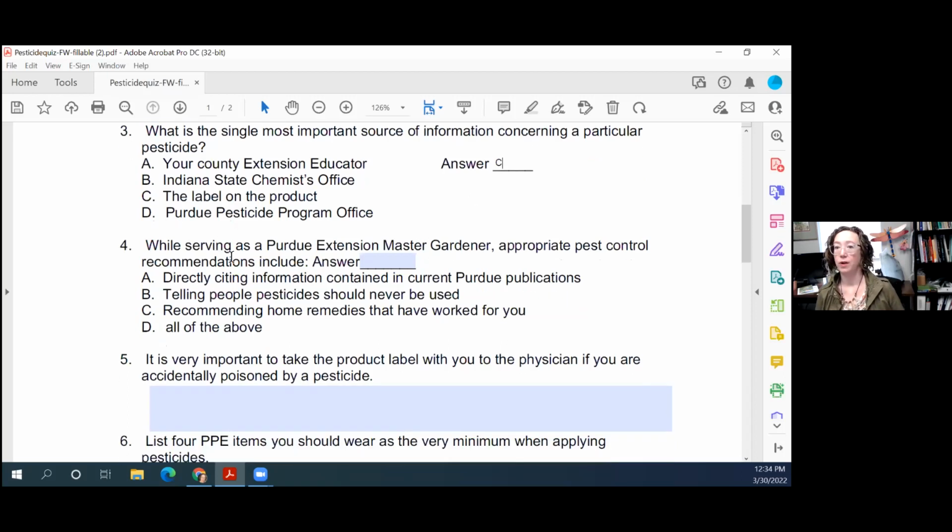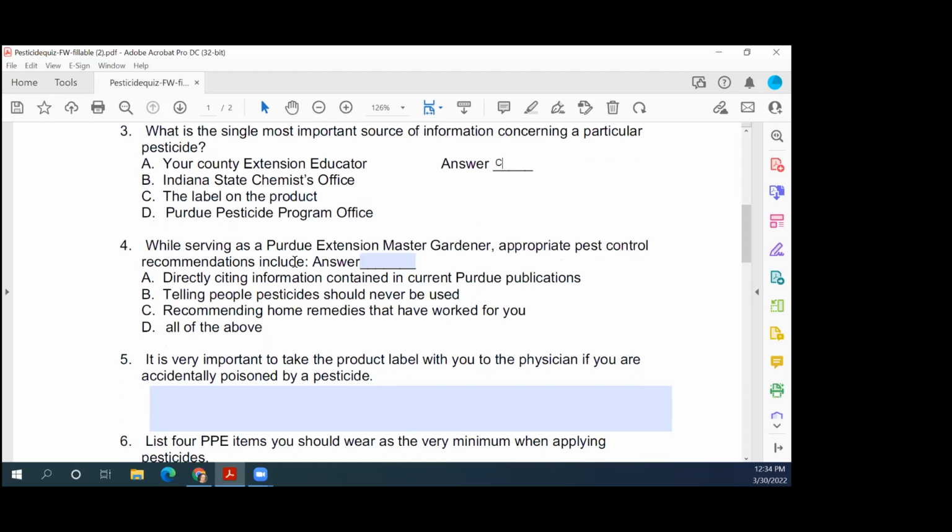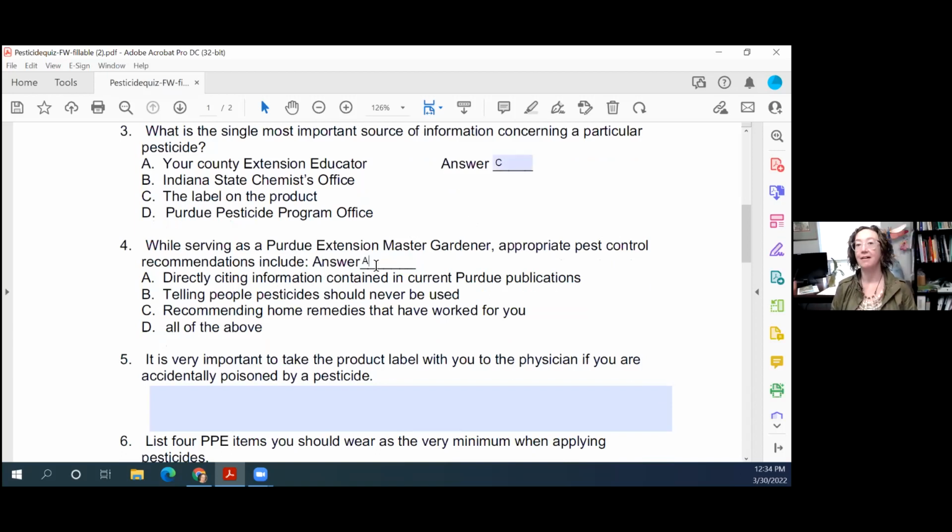Number four, while serving as a Purdue Extension Master Gardener, appropriate pest control recommendations include, this is on page 545 in your chapter 23. I'm going with A. That's right. That's right. Yep, that's right.